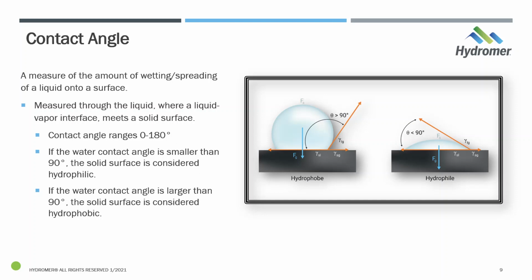So here you see a water droplet on a surface. The hydrophilic surface is, you can see, less than 90 degrees, and it kind of disperses out and pulls away from the surface. As you see, the hydrophobic here is greater than 90 degrees, and you see it kind of sticks on the surface and raises up because that contact angle is very high. So the droplet becomes more up in the visual side.